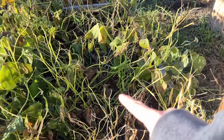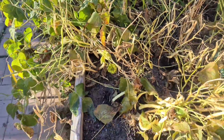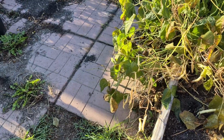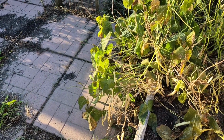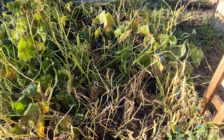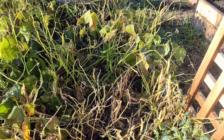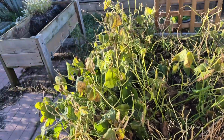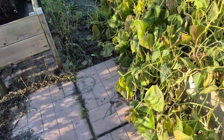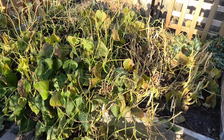Some of those ones are still green, but these ones are the yellow beans. I'm trying to let them dry out a bit. I might give them a bit because if we get hit with frost, it's a little bit moist. But they're calling for rain in the next couple days, so this is kind of the last time I could do it. Maybe the weekend. I don't know.